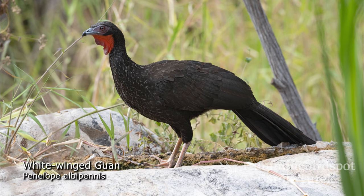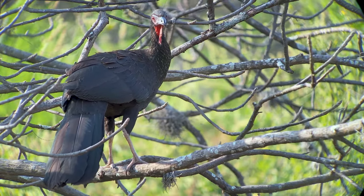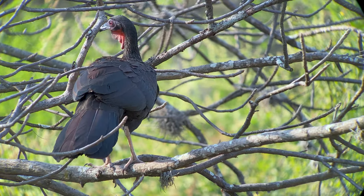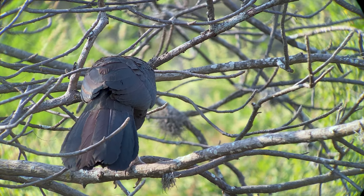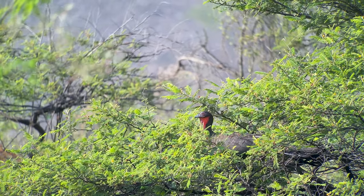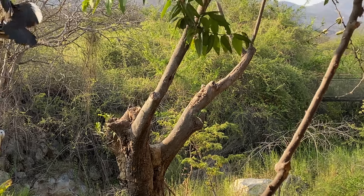This big fellow is a white-winged guan. This is a critically endangered Tumbes endemic, which was thought to be extinct for decades until it was rediscovered in 1977. A population was reintroduced at Chaparrí and is apparently thriving. The white on its wings is hidden when the bird's standing, but it flashes when the bird takes flight.